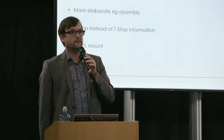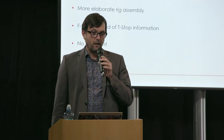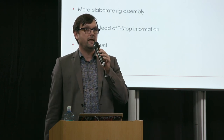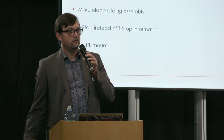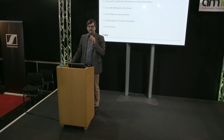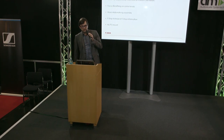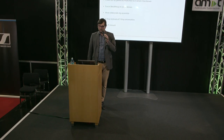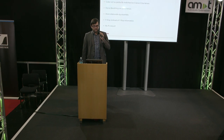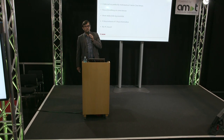Of course, there are some disadvantages over cine lenses as well. The color between different lenses is not perfectly matched like on cine lenses. So if you take one lens and then put another lens on the body, you might have slight color differences compared to cine lenses. And also you have focus breathing on some lenses. It's more difficult for the rig assembly. Then there's the f-stop instead of t-stop information on the EF lenses, and there is no PL mount available.